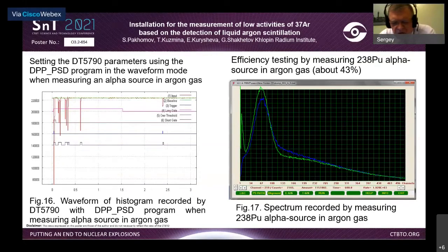To adjust the parameters of the digitizer, we used measurements of the alpha source of plutonium-238 in gaseous argon. Figure 16 shows the waveform histogram recorded by the digitizer. Figure 17 shows the spectrum recorded when measuring the alpha source of plutonium in argon gas. Efficiency testing by measuring the plutonium alpha source in argon was about 43%, which testifies to the correctness of the setting of the measuring tract. Next slide, please.